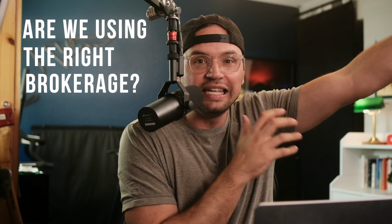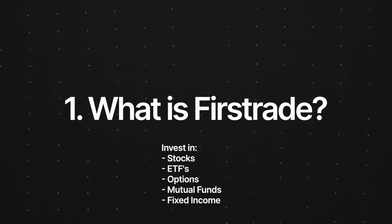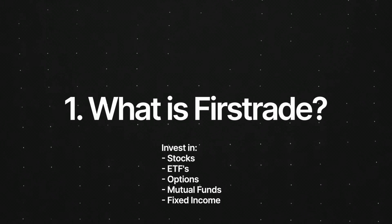First up, what is Firstrade? At a 30,000 foot view, Firstrade allows you to invest in the stock market by trading stocks, ETFs, options, mutual funds, and fixed income products all in one place. It offers margin, dividend reinvestment, securities lending, if you're into that, and cash management.